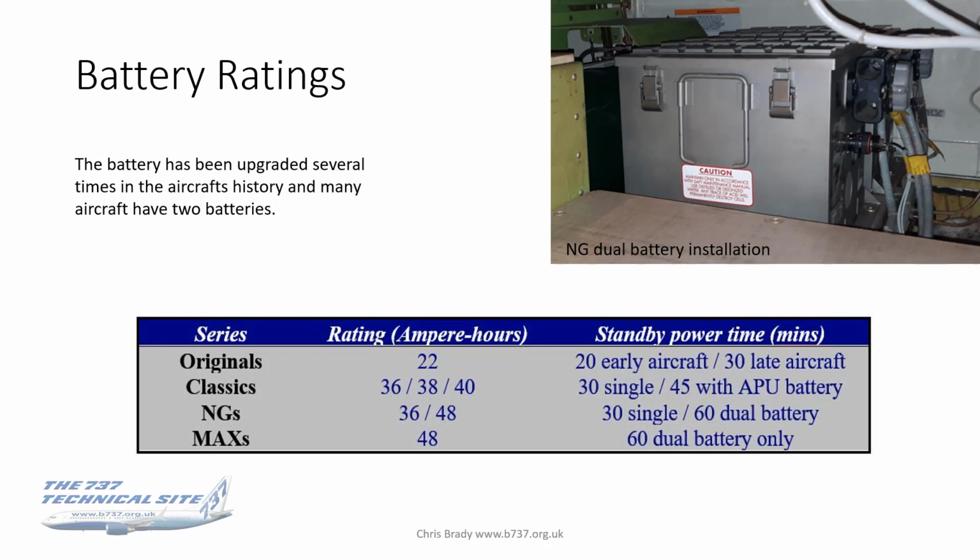NGs, you may have 36 or 48 AH batteries fitted, which give you either 30 or 60 minutes standby time, and the Max have all got a standard 48 ampere hour battery, which gives you 60 minutes of standby power time. So a lot better, 3 times as good as the original 737-1 and 200s.